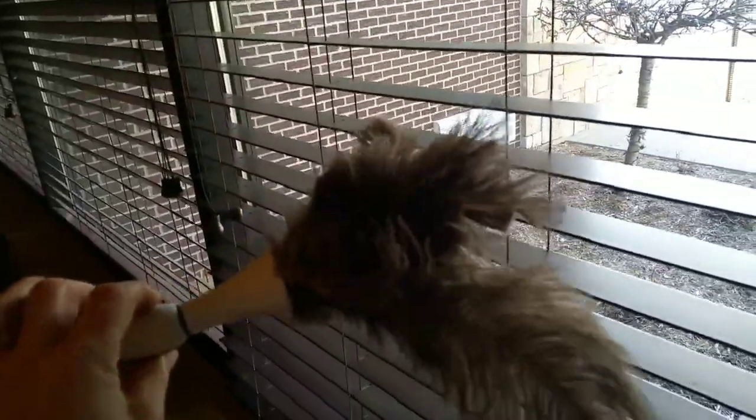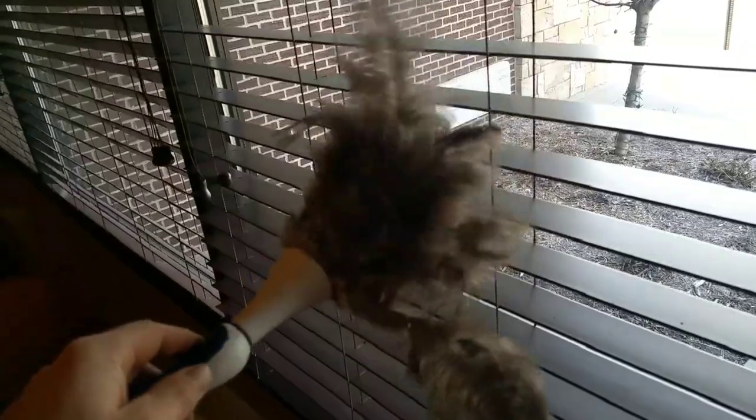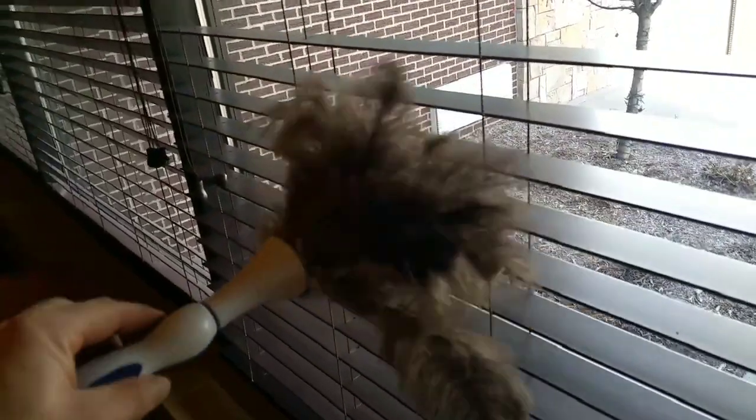And I use an ostrich feather duster. There's tons of feather dusters you can use. I found that the ostrich works best for me. If you find something that's better, let me know. The other dusters drive me nuts. This ostrich feather duster is completely destroyed because I use the crap out of it. I gotta go get a new one today, actually.